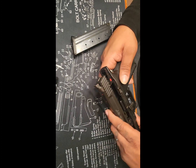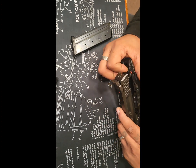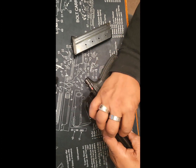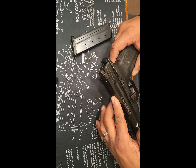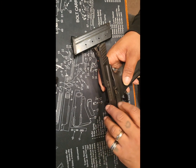Now, this part is always fun, because it sometimes likes to be a dick. Excuse my language. Yeah, you make sure it's centered. That way you don't have any problems getting around it. All right, just like that. Push it back together, pull the slide back, hit the lock.